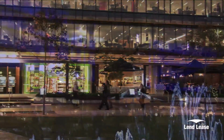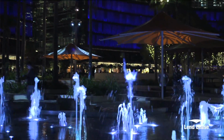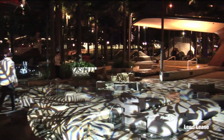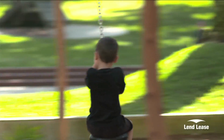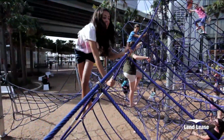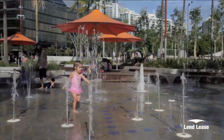Vibrant shop fronts, bold feature lighting make a lasting statement about the character of this precinct. It's young, it's creative, it's exciting, it's alive and it's daring. The playground has set a new standard of innovation within the public domain, and it's clearly become a welcome gift. And it's the centre of activation for this new destination in Sydney. The playground is a highly unique design which integrates an innovative water play space into the public domain.